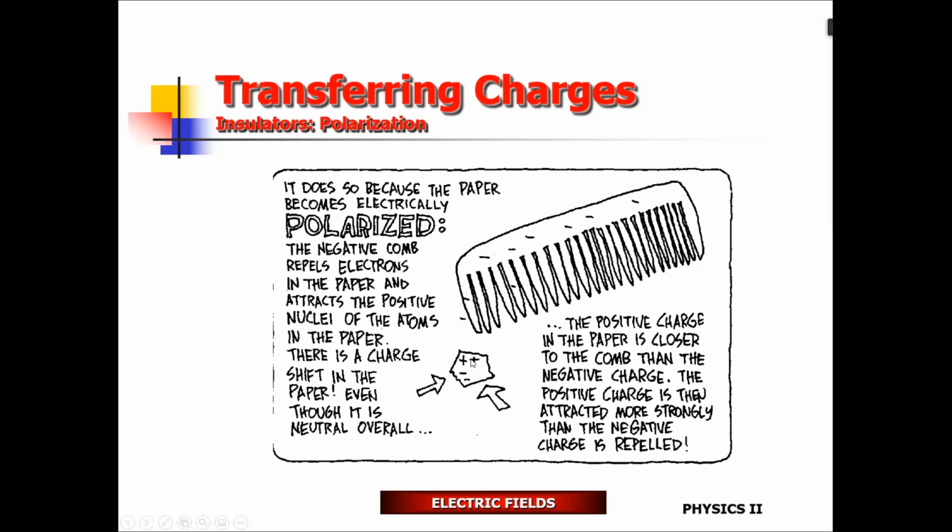He said the reason why the force of repulsion and attraction don't cancel each other is because notice that positive charges after the polarization process are actually closer to the negative charged comb. So the separation distance between the charges will matter. The closer the charges are, the larger the force is; the further away the charges, the smaller the force is. So the distance between the charges will matter in terms of the magnitude or the strength of the force.